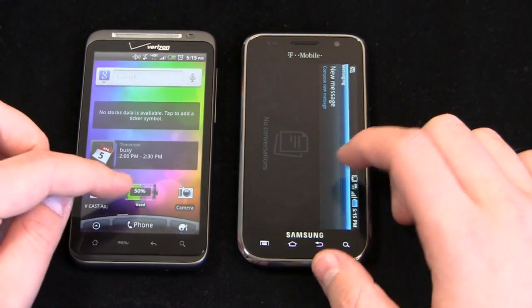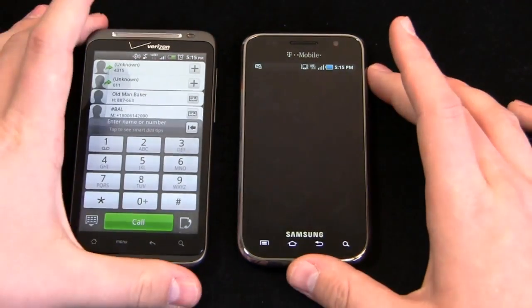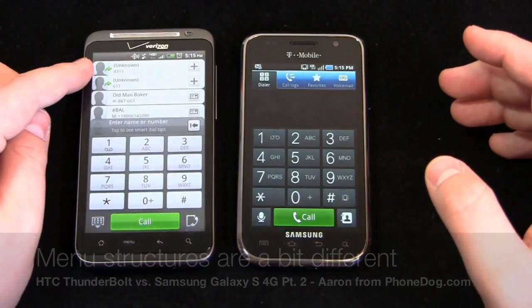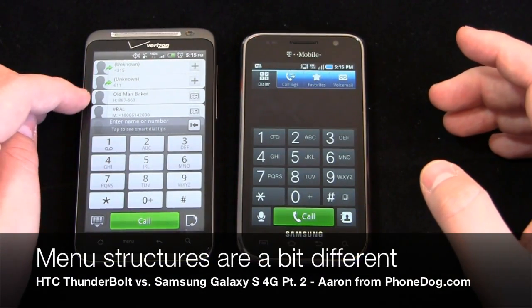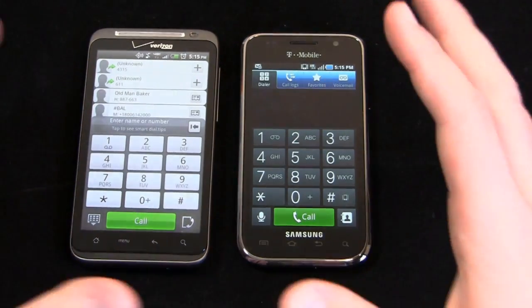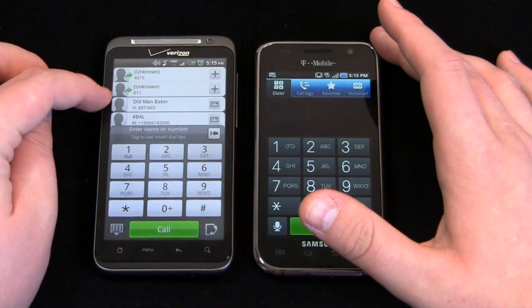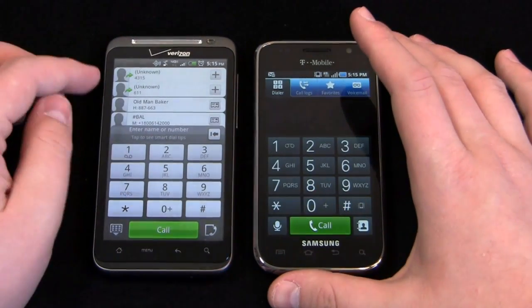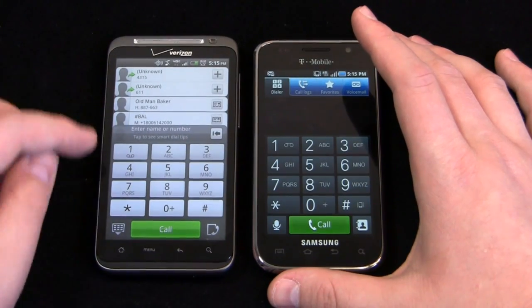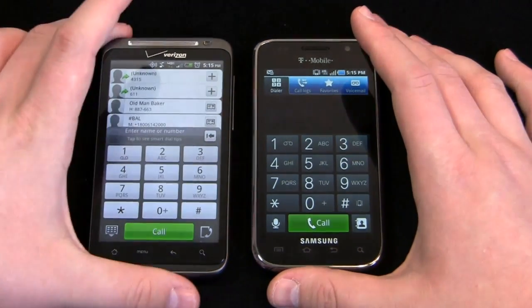And I just want to show you, actually before we do that, some of the differences between the layouts. Again, phone versus phone. You see the contacts up here on Sense. It displays your last calls and then your contacts down here. And I happen to not be a fan of this. This is one of the few things I don't like about Sense. The organizational structure here is kind of lacking, in my opinion. If you have a bunch of missed calls, a bunch of received calls, and you have your contacts below that, it kind of makes it challenging to organize things.